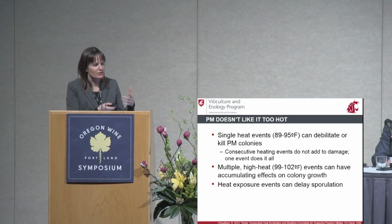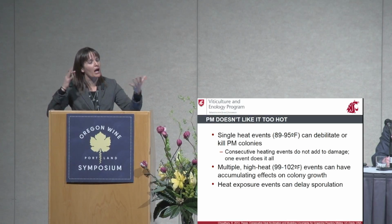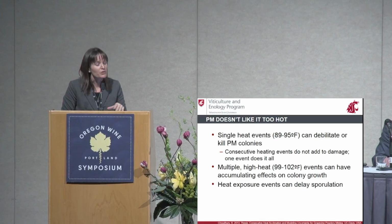The research that does things in a lab will show that it can kill powdery mildew colonies, but in actuality, we rarely see that, simply because there's a lot going on in the canopy, and it's really hard to get that consistent temperature. But hot, dry conditions can be very, very helpful in controlling and slowing down mildew growth, particularly in July and August in this part of the country.